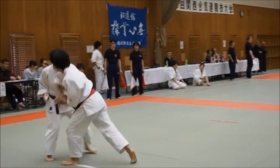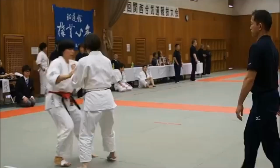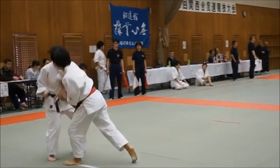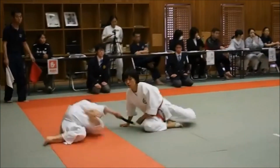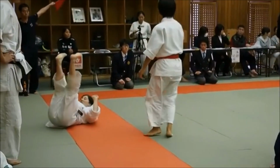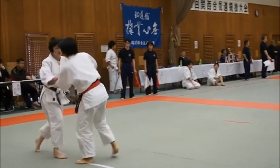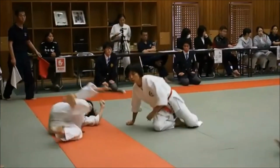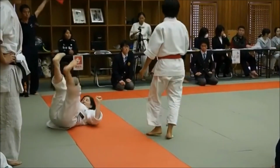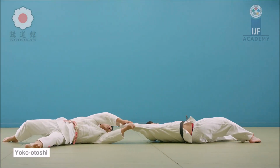Now, this one here actually is incredibly interesting. It's a Yoko Sutemi, like a Yoko Otoshi, controlling both arms. At first she goes for the arm that's close to her, then as the knife arm became available, she actually grabs it. She does a 2-on-1 and then drops in for Yoko Otoshi. This is during sparring.